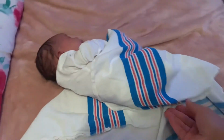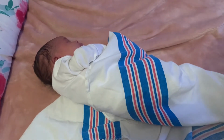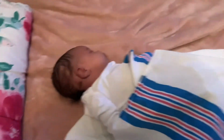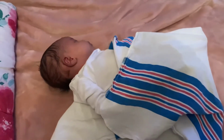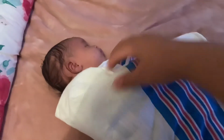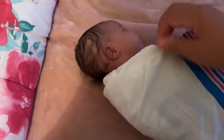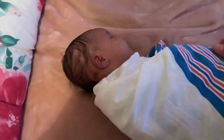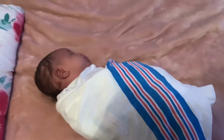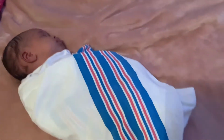Okay, after you have it tucked the way you want it, you also want to come up. She moved a little bit, but that's okay. You want to take that piece and flap it over and wrap her up like a burrito. It doesn't have to be perfect because they're going to eventually move out of place anyways. But yeah, that's how you basically swaddle your baby.